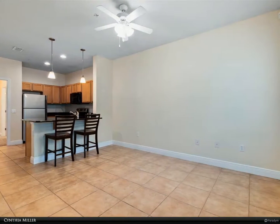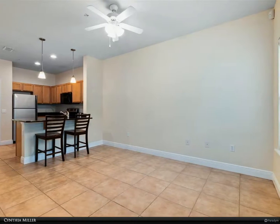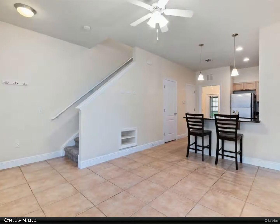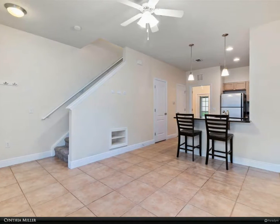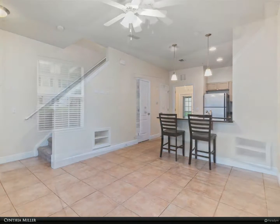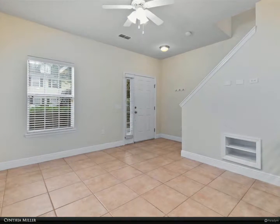Enter into the spacious living/dining area, which is open to the gourmet kitchen, boasting wood cabinets with granite countertops and breakfast bar, upgraded appliances and a large pantry. Beautiful ceramic tile floors flow through the living/dining area and kitchen.